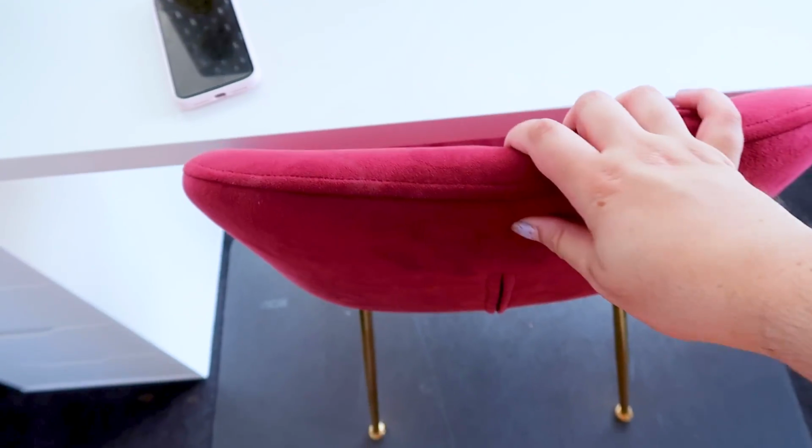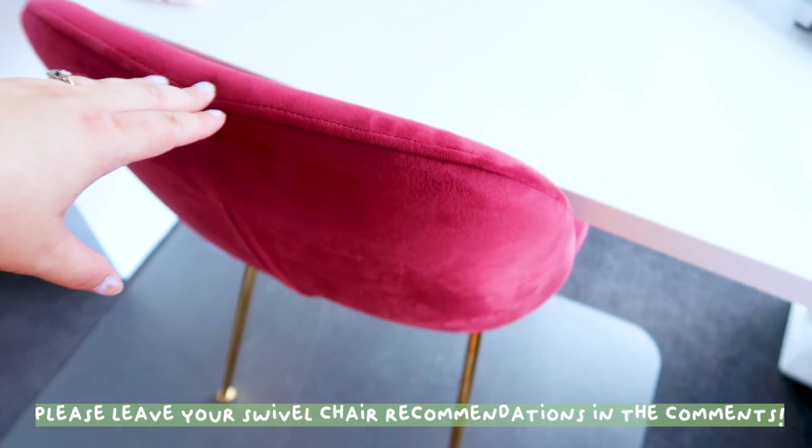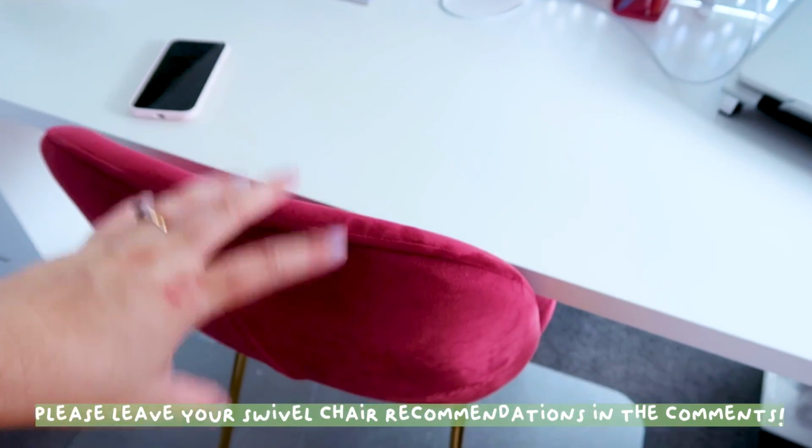Moving back to the desk. Now I just currently have a dining chair which was from Fantastic Furniture. I don't like it, so it's actually going to probably end up coming over this side, but for now it's there. It's the only desk chair that I have, but I want to get a swivel chair so that I can, I'll show you in a bit why, but for now this is what I have.